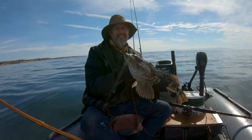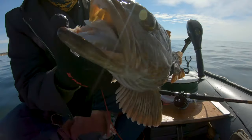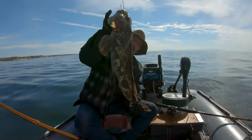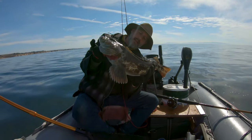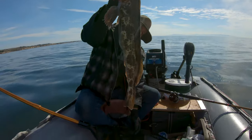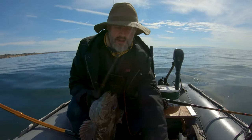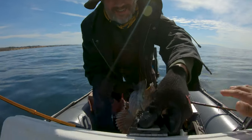Okay, yeah. Alright, here's the ling of the day. Good size. About 10 pounds. Don't have the best scale. About 10 pounds. 26 and a half, 27 inches. Alright, we're going home with food today.